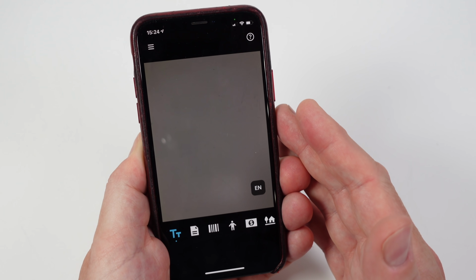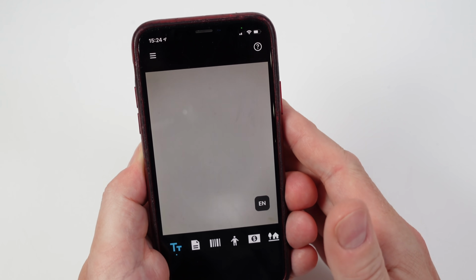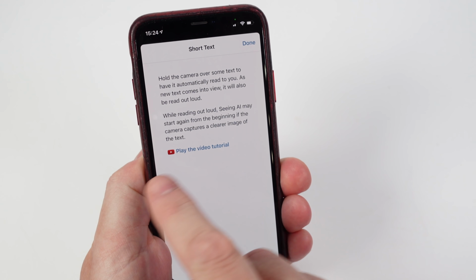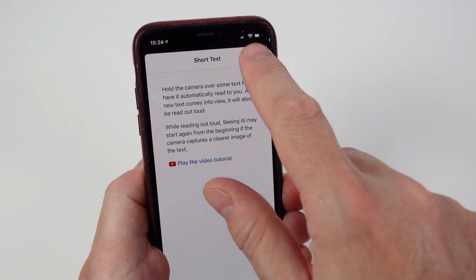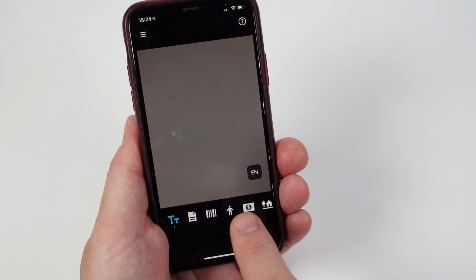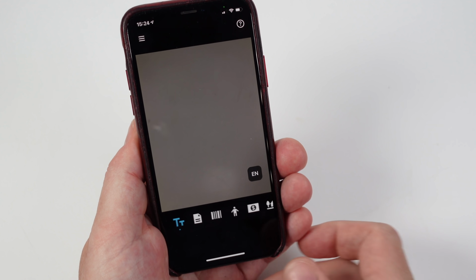Okay, so this is the main page of the application. That's the camera display there that's on screen. Top right, we've got a help key. This explains which feature we're using at the moment, what it does, but you can also play a video tutorial to show you in more detail. The features are accessible along the bottom here. Notice in vertical mode they scroll over the page.